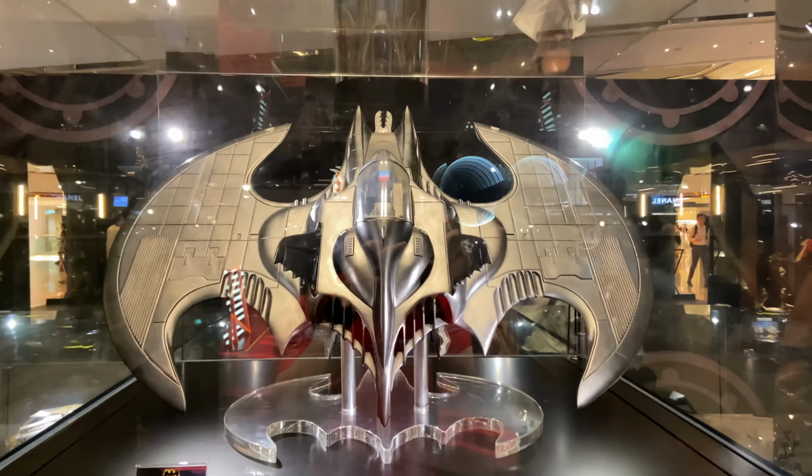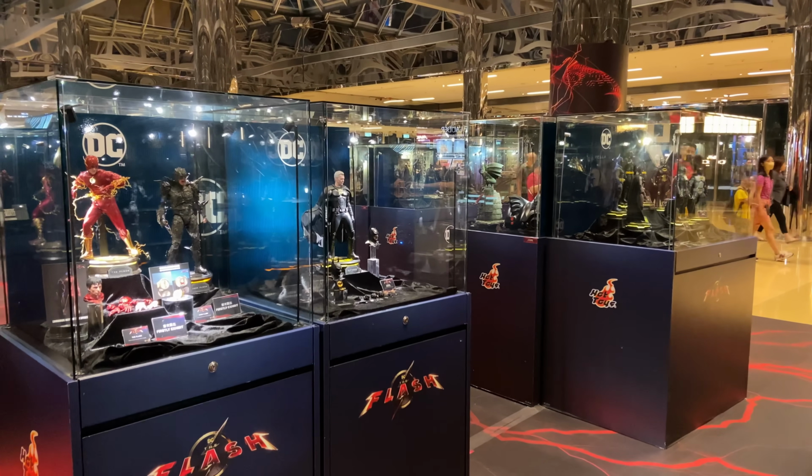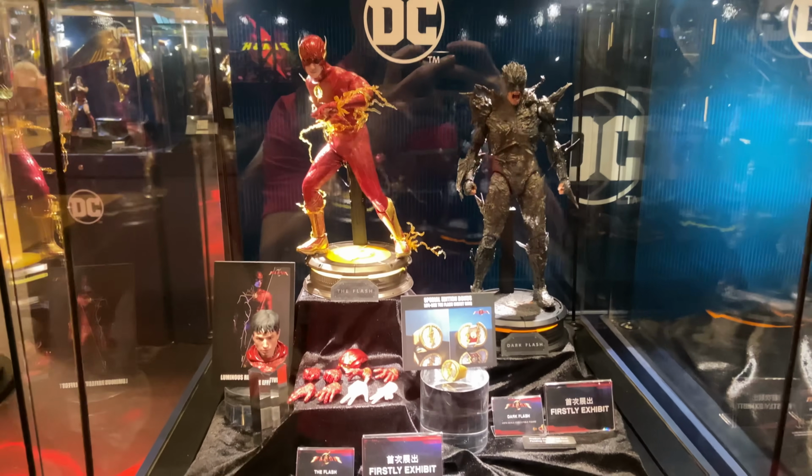The Batwing, I just recently reviewed the Jazz Inc. Batwing, and that thing is a monster. Go ahead and check that review out if you haven't. Link in the top right-hand corner.